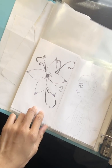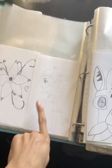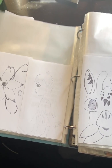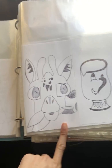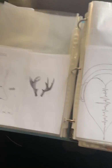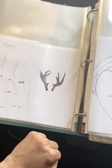A flower. This looks like something you would see on Monsters Inc. This is pretty cool. I didn't fully do the details of her, because when I see something is good and I know that I can mess it up, I just leave it like it is. A giraffe cartoon. This little cute guy off of Beauty and the Beast. Nose, different noses, okay, and then the horns.